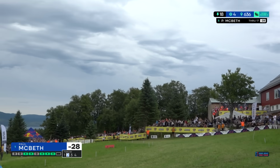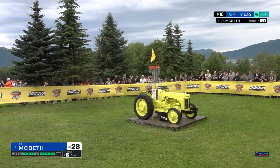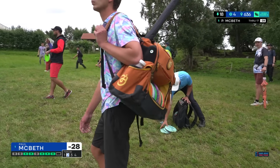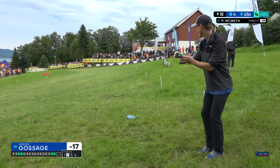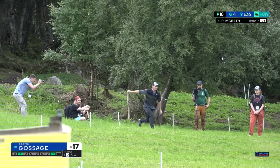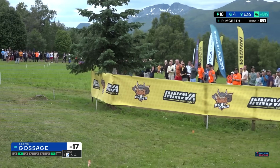McBeth going for the tap out birdie. Whew, what a round. I didn't think we were going to see someone get near the 30 under mark the way that the scores were kind of developing, but McBeth laying down the 13 under today, going to get to 29.